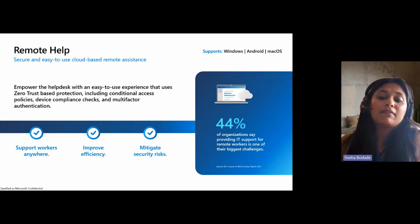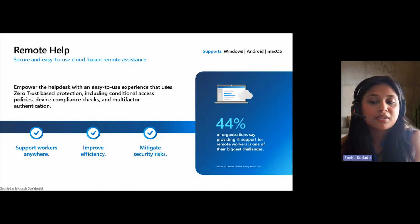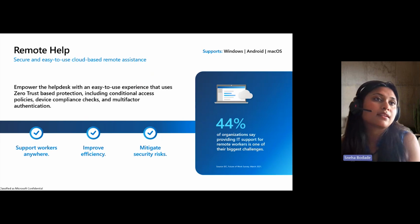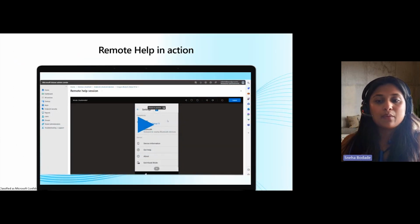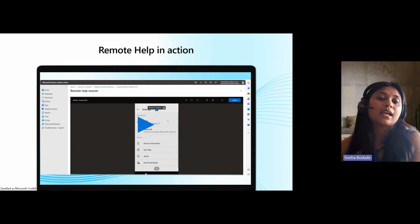You also have a centralized experience in the Endpoint Manager Admin Center that will help you get started as well. I would go ahead and show you how it would look in this scenario. The remote help action. 1 second.